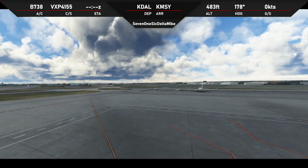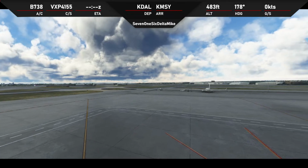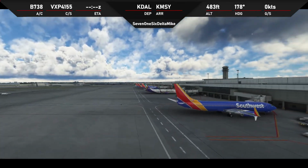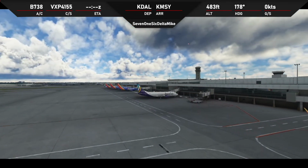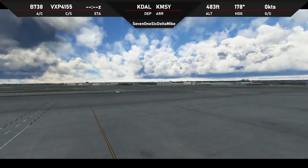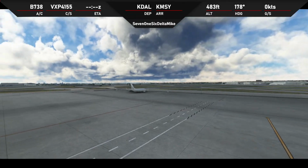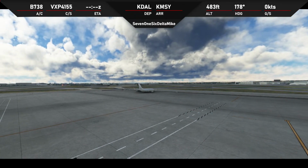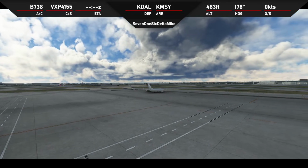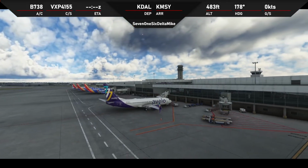Looks like we got a Southwest down there on the end getting ready for departure. Yeah, and there's our Avelo over here. Not 100% sure I'm parked in the actual gates that Avelo departs out of, but I think I'm listening to a Southwest here. Thought he might be coming down this runway to take off, but it seems as though he's not.